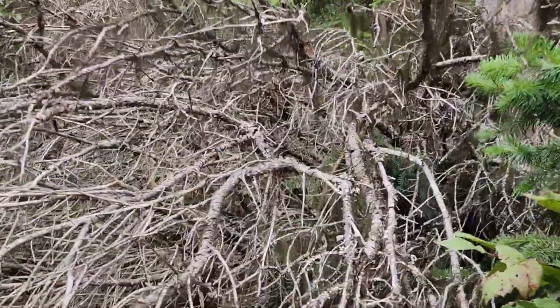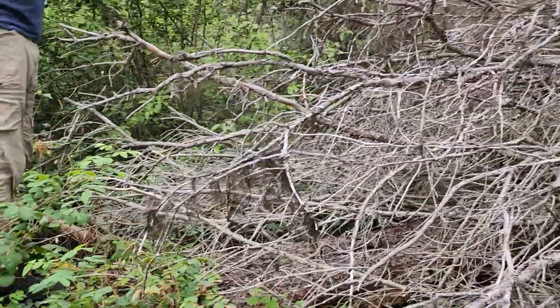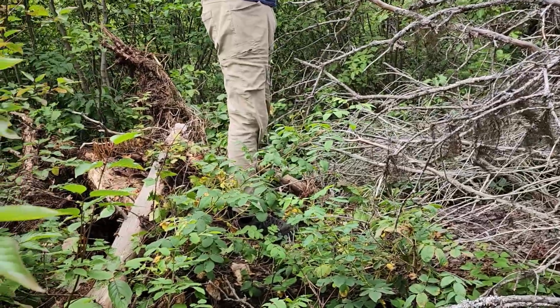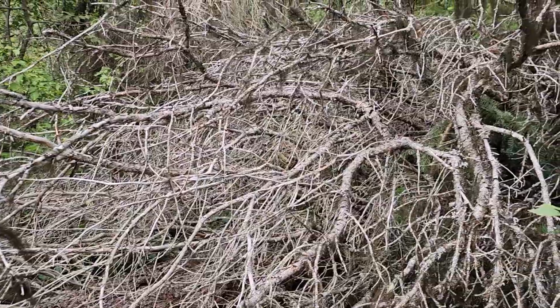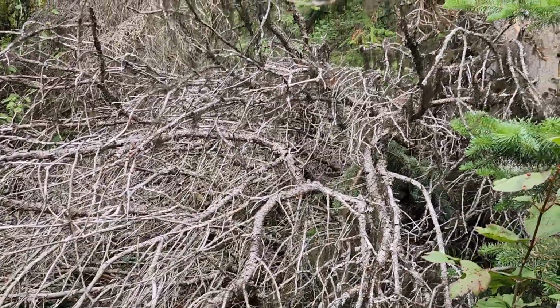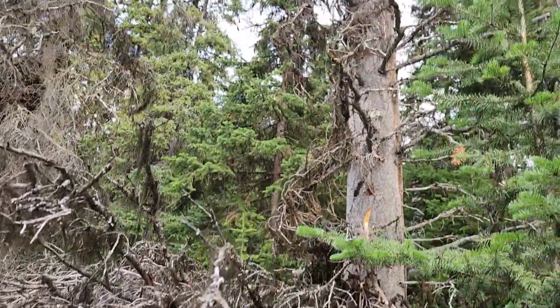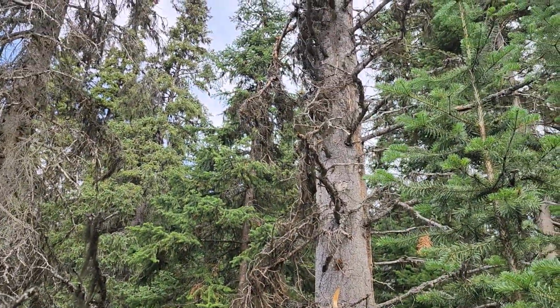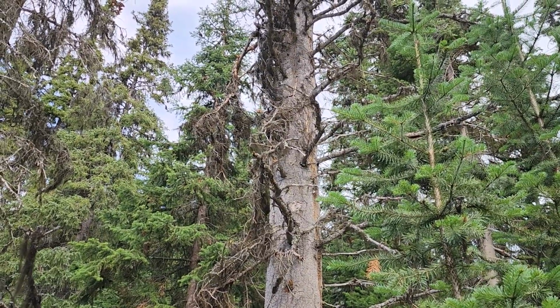Where's the trunk? I'm standing on... Is that it right there, eh? Oh, I see. And that's the bottom of it. Oh, man. That's a funny one. And when it came down, it took out that, too. And look at the crack, honey. Look at the crack going up the middle of that tree. It's going to come down. Okay, that's another one.